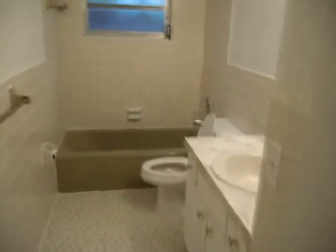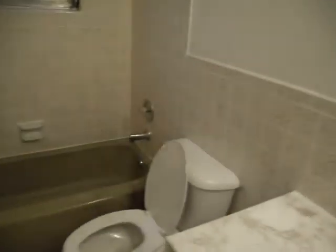Here's the guest bathroom. Again, the house was just remodeled, so everything's in good working order. Bedroom number 3. There's no carpet whatsoever in this house. Pets are an additional $250 deposit. No pets are allowed over 35 pounds.